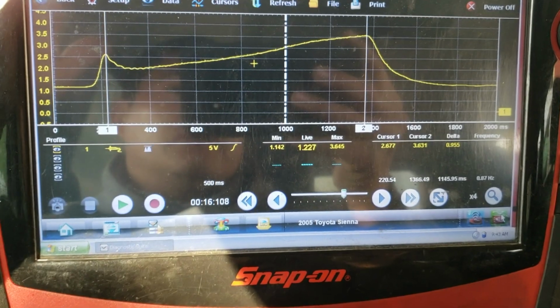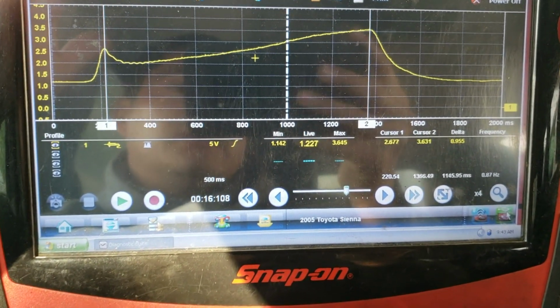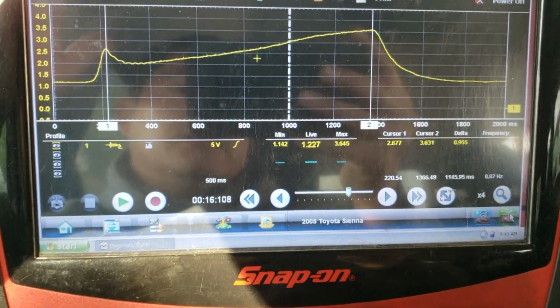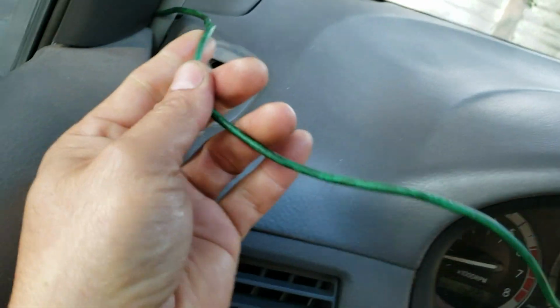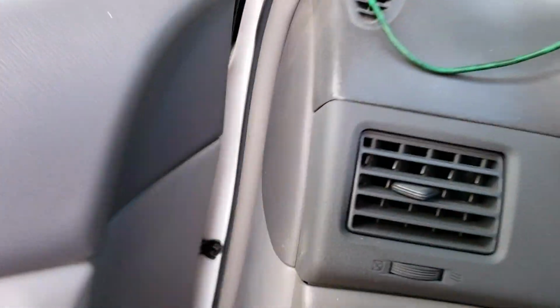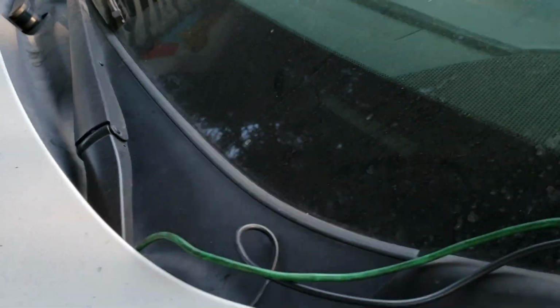Okay, so we're gonna clean it and we're gonna recheck after that with the filtering data, and also redo the capture for the mass airflow sensor. As we can see here, I'm right here, and I am connected here, right here.